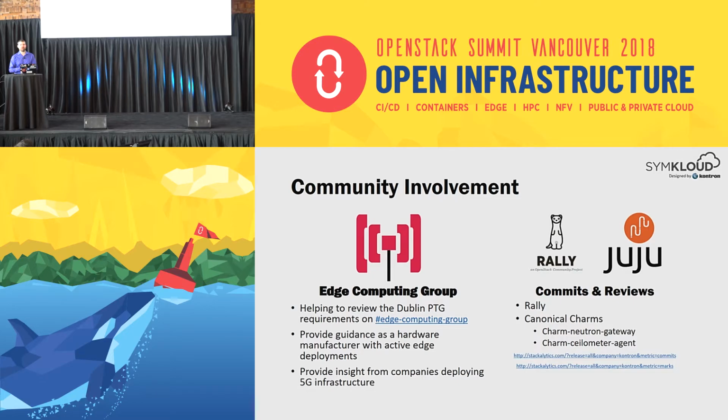But it wouldn't be an OpenStack Summit without community involvement, right? So about 2 years ago, we were about hardware, and hardware. And now we're at a point where we're actually contributing back to the communities. So we've contributed a bunch of fixes on the Rally projects, which were committed and accepted by the community, as well as some fixes on the Canonical charms when it came to Neutron and Ceilometer to do a few enhancements on that front. And there's also this brand new edge computing group that's been led by Beth Cohen from Verizon. And basically, out of the Dublin PTG, we've provided some insight based on the actual feedback that we got from customers around the globe around the edge use case to make sure that the platform and the project is aimed toward solving a problem, and not just a specific vertical, but the entire edge use case across the globe.